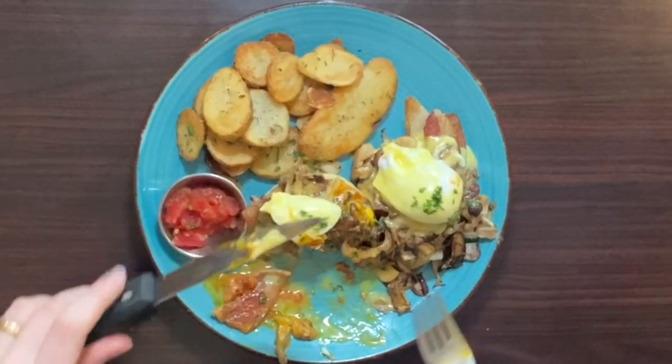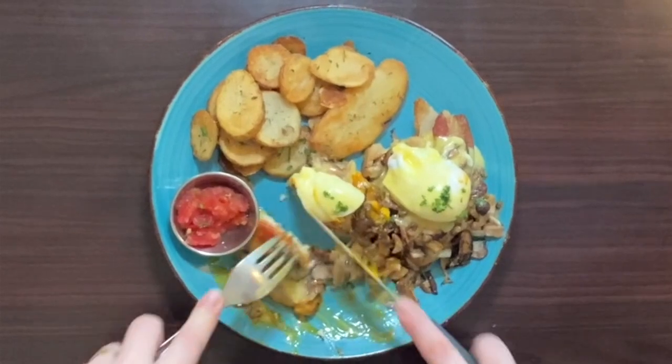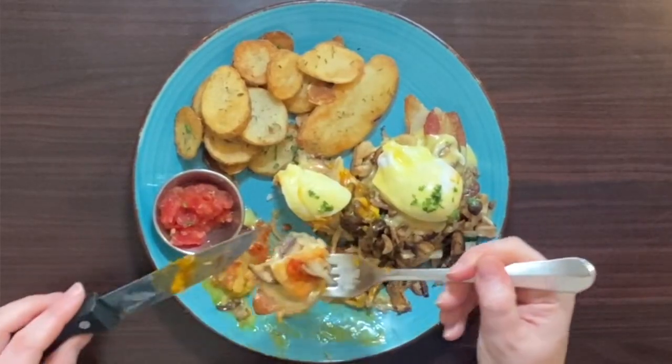Oh my goodness. So good. Let's have more of the eggs Benedict. Bacon. Am I mentioning that it's its own food group? Oh, bacon. And the hollandaise sauce. It's creamy. I love this combination. I think this is one of the best eggs Benedict that I've ever had. Let me cut some more. So delicious. Oh my goodness. I am almost speechless. It's so good.